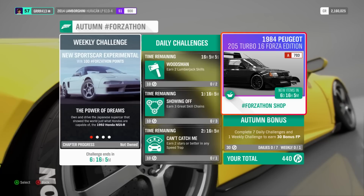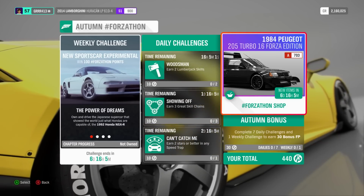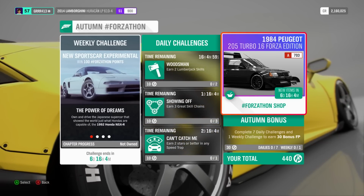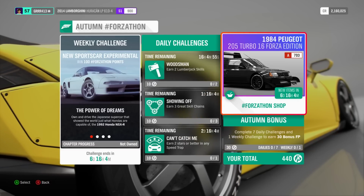But what I want to talk about right now is the Forzathon Shop Rewards. I want to talk about what the best play is, and there were also some changes that were made from last week that I want to go ahead and talk about. So without further ado, let's go ahead and get into it.